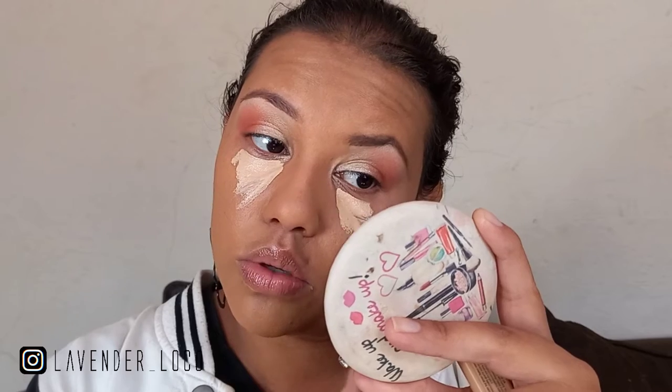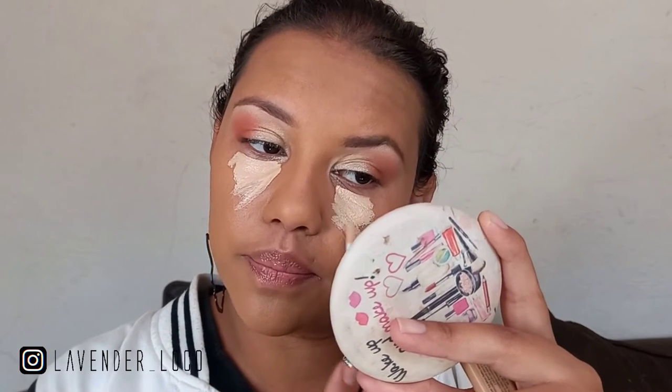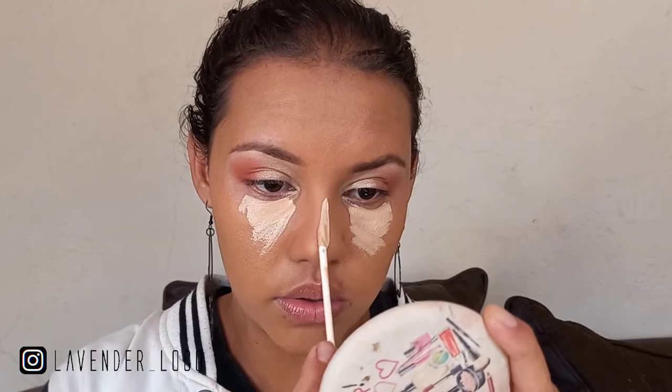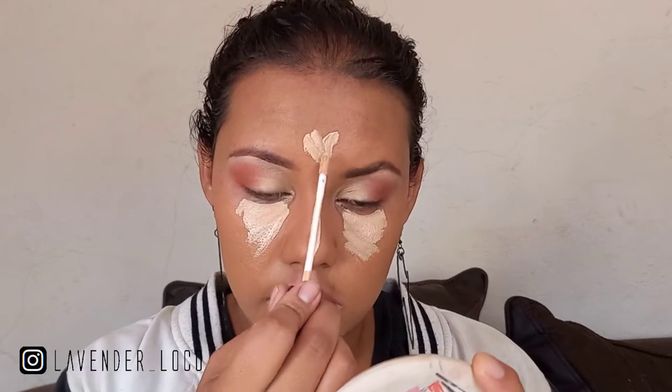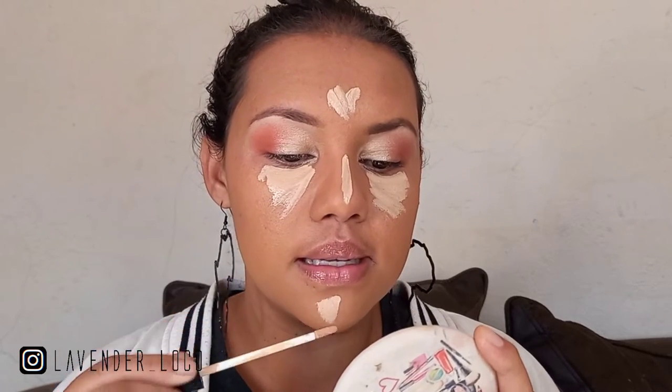And also, guys, with a con... I cannot speak for the life of me today. Also guys, with a creamy concealer, oh gosh, you want to be careful because creamy concealers can crease very easily. Just as they are creamy, they can crease easily.